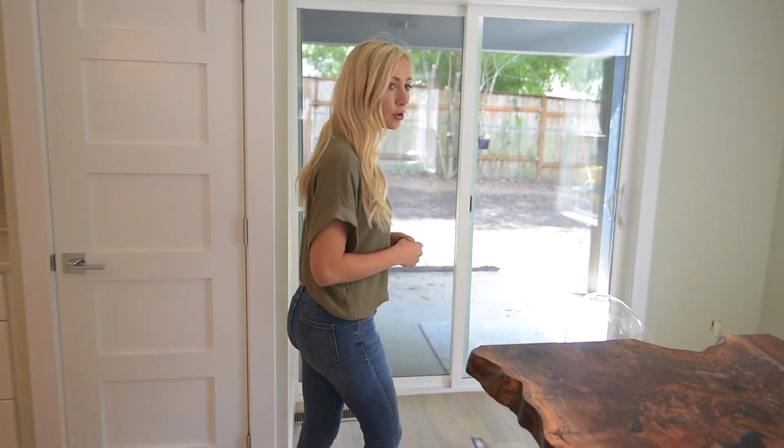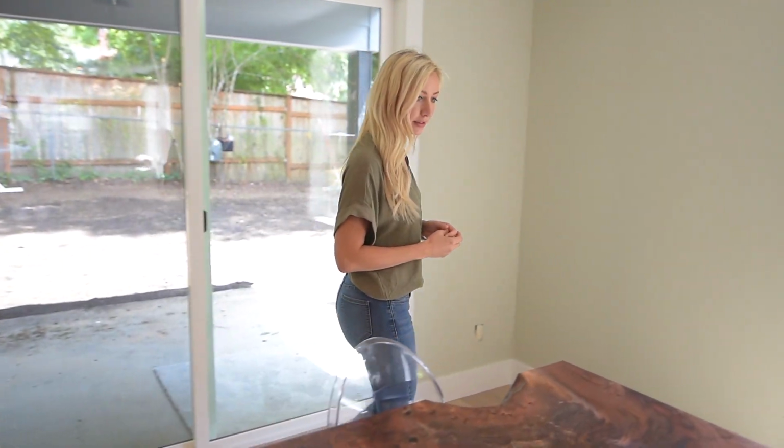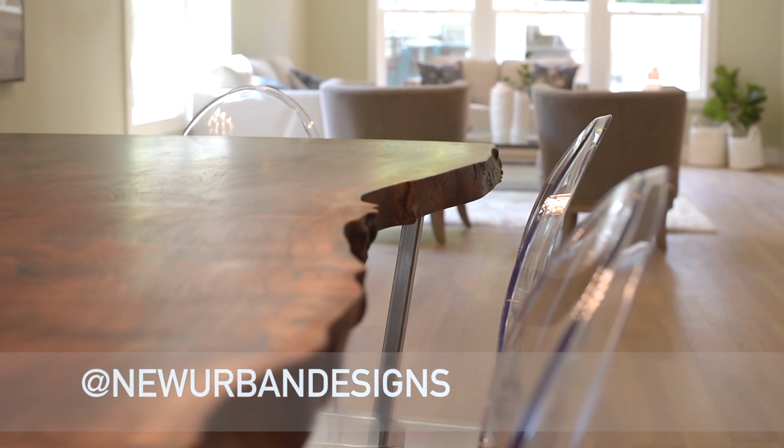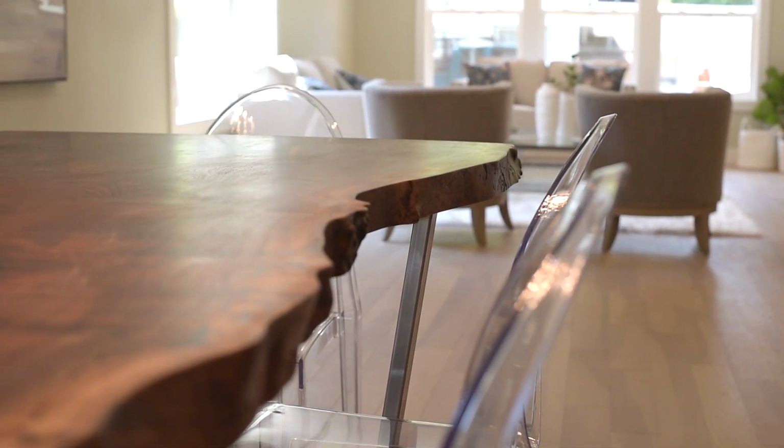We added the bar stools in to match this custom table. It's from a local tree here in Portland, and it's designed by New Urban Designs, and we used acrylic chairs to create a more open feel and to showcase the dining table.